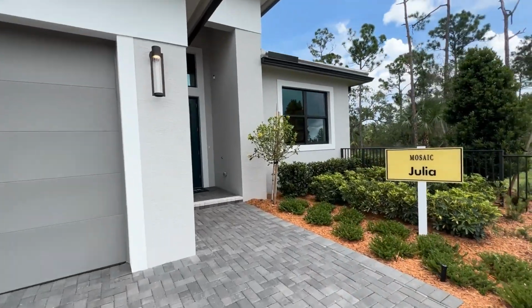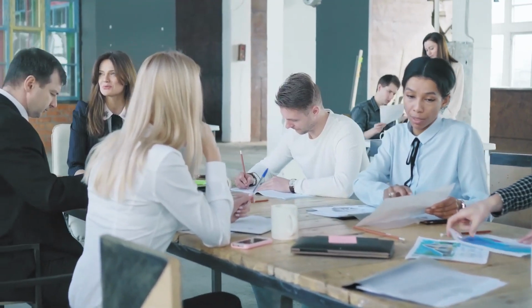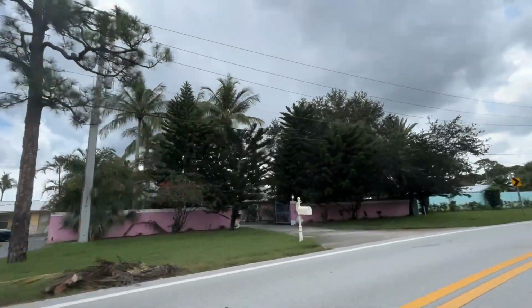They start at a 2-2 with a flex room, and they go all the way up to a 3-3 with a flex room, but then again, there's options to add rooms and things like that. I wasn't able to get all of that information from the salesperson here because it was so busy. There was a group of people when I came in, and there were several people that were walking in. So this community is going to sell out fairly quickly, not just because it's brand new, but I think because of the location and the price point.